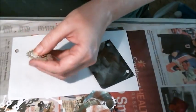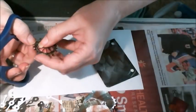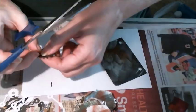Oh, I lost my pokey tool. Huh. I even lost my ice pick. Daddy, did you grab my ice pick for any reason? Oh, well good, because I don't think the fingerprints would have come out of mine. Okay. Let's see if that'll work. I've got some pieces that haven't poked out yet. Okay, so I'll work on this for a few more minutes and then we'll do something else.